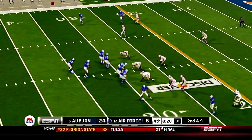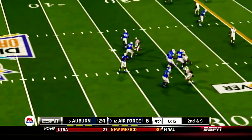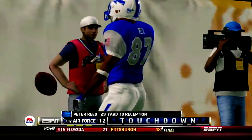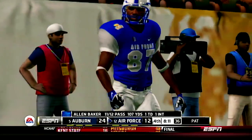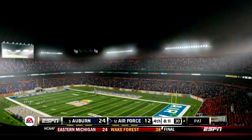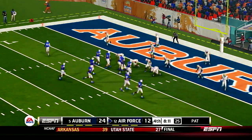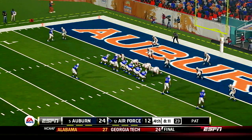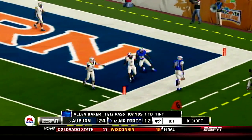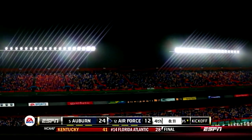Hey, watch the slip. Watch the slip. Going for it all to the end zone. Oh, my, what a catch. Touchdown. And the quarterback stays on the field as they try for the two-point conversion. A 7-play, 56-yard drive. And they'll come away with 6 points after failing on the two-point conversion.